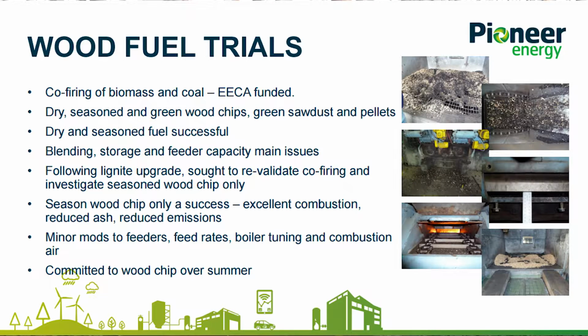Interestingly, the only fuel that actually failed in this 50-odd-year-old coal-fired plant was the green sawdust in high proportions, which effectively smothered the grates. Even green wood chip worked to a certain extent, just we got a reasonably poor combustion outcome out of it. Conversely, dry and seasoned fuels were successful. Pellets were fantastic, which you would expect. There are no issues with pellets in coal-fired plant typically, but wood chip was fine as well.